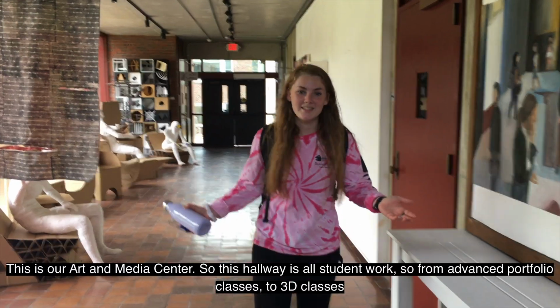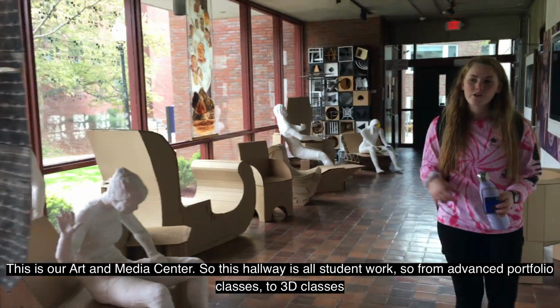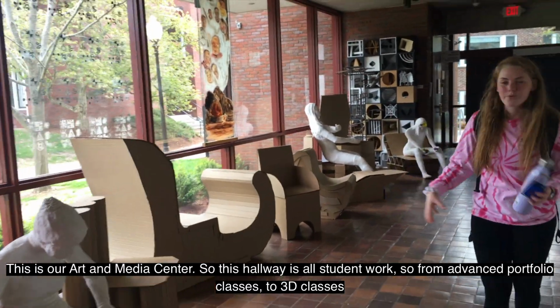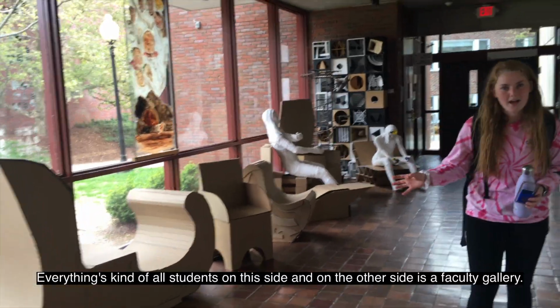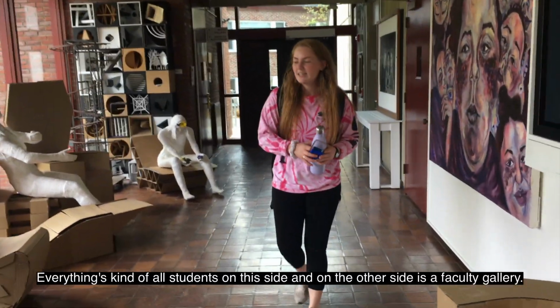This is our Art and Media Center. So this hallway is all student work, from advanced portfolio classes to 3D classes, everything's all students on this side, and then on the other side is a faculty gallery.